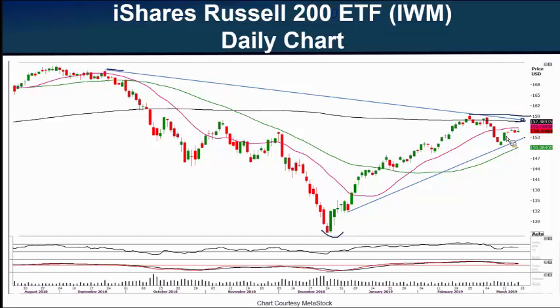I'm a little disappointed that the IWM didn't come back up like the SPY did. It didn't come back up to its earlier highs in February. Instead, it made a lower high here, at least so far. I'm kind of disappointed it didn't move up that far, but it came back up to the 20-day moving average. So far, it couldn't get any higher. So we are going to have to wait and see what the IWM does in the coming week.